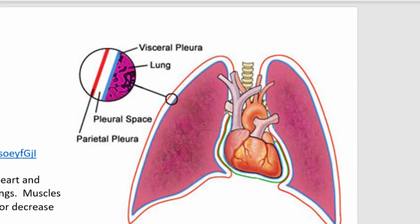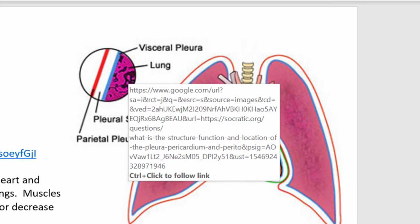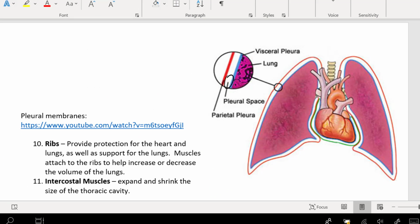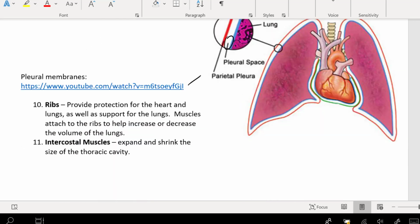And you can see that right here. So we've got our parietal pleura, and then our visceral pleura on the lung, and then we've got our pleural space right there, okay? And you'll also see that there's a part that's protecting the lungs from the heart as well, okay? And this is a really good video just explaining the pleural membranes.